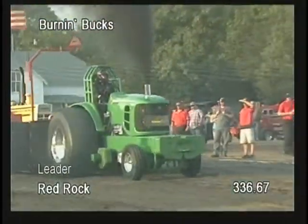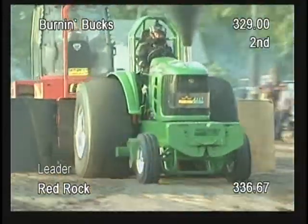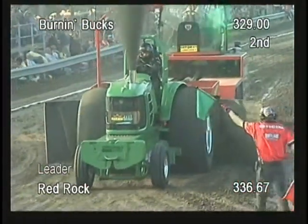The 466 blocks, a lot of them, of course, are over. All right, 329 even, folks. 329, that obviously puts him number 2. And right now, the boys with the Red Rock tractor out of Haywarden, Rock Valley, leads it at 336.67.